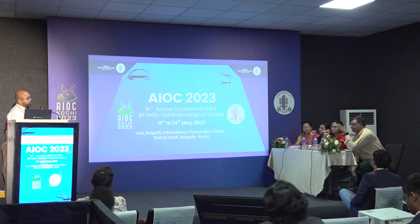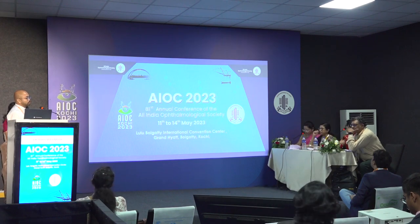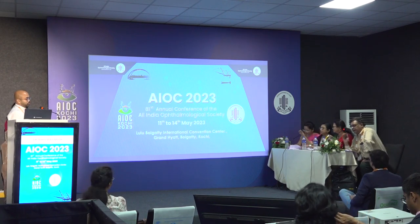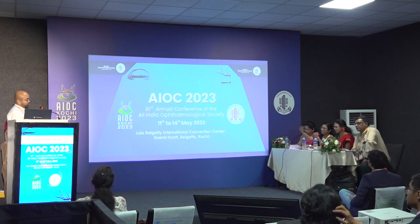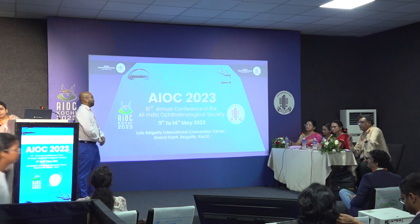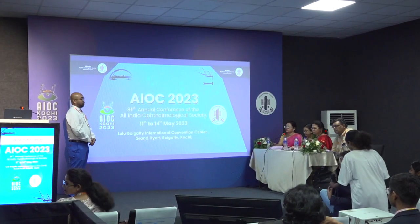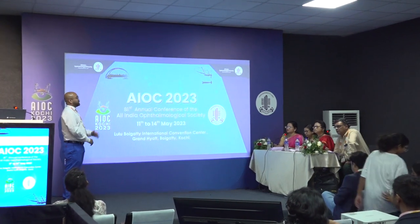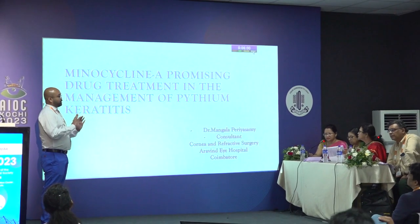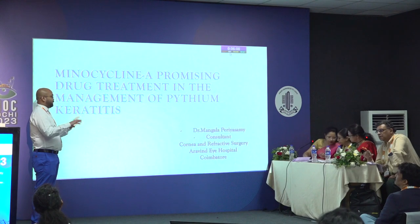Can you find any difference between this amniotic membrane transplantation and this umbilical cord transplantation? Why did you go for this umbilical cord? Any advantage of this particular modality? Any advantage of umbilical cord over the amniotic membrane? Sir, the advantage of the umbilical cord is it gives approximately 6 months of tectonic support. It gives a 6-month time period in which there is no rupture or anything that happens.